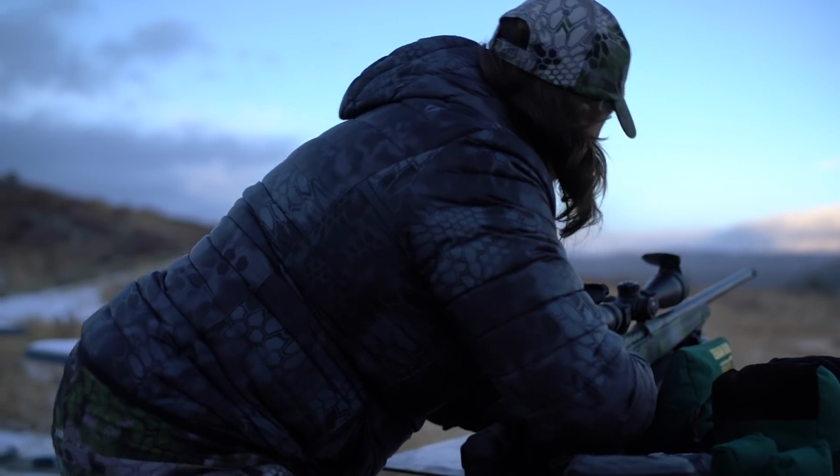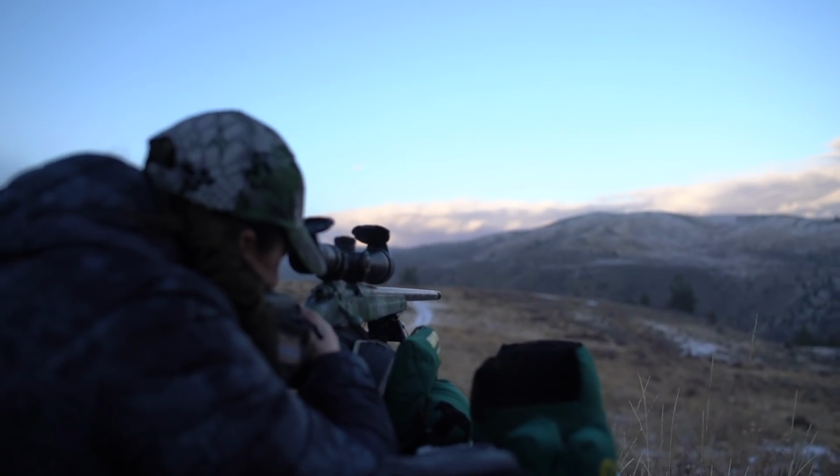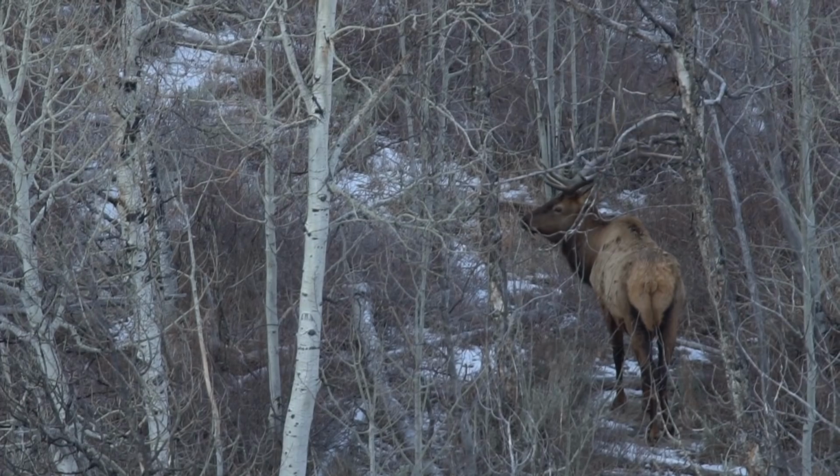Day one here at Wild Country Outfitters, and we just zeroed in our rifles and are really excited to get started tomorrow. It's snowing and I'm hoping to see some great elk.